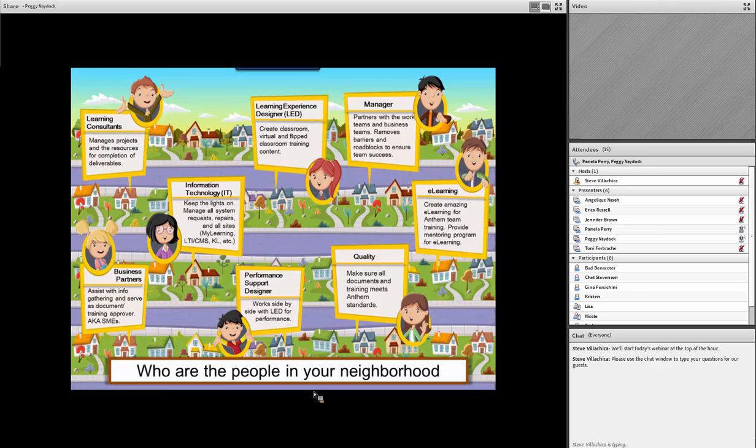IT, well, they keep our lights on. They're managing all of the technical aspects of our jobs, which is quite a task since so many of us work virtually. Performance support designers work side by side with us, the LEDs, for performance, and wrapping up is quality. They make sure all of our documents and all of our training meet the Anthem standards. Now I'm going to turn it back over to you, Peggy.